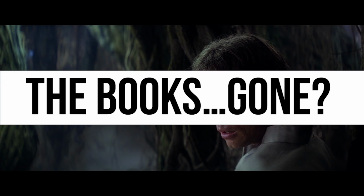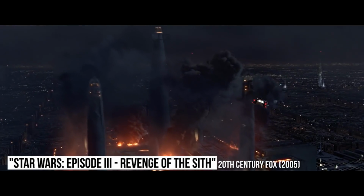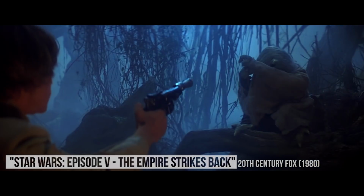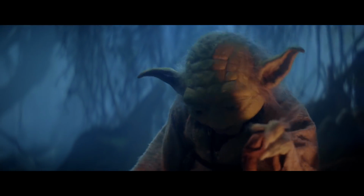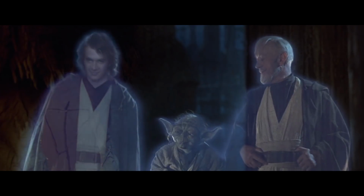The book's gone? In the middle of the film, Luke takes it upon himself to destroy the Jedi once and for all. To do this, he decides he must destroy its history and foundation. It's here that Yoda makes his return to the big screen. Yoda, being all-powerful, likely already knew the outcome of events and destroyed the tree that housed the books. You have to be pretty powerful if you can influence the Force from beyond the grave.